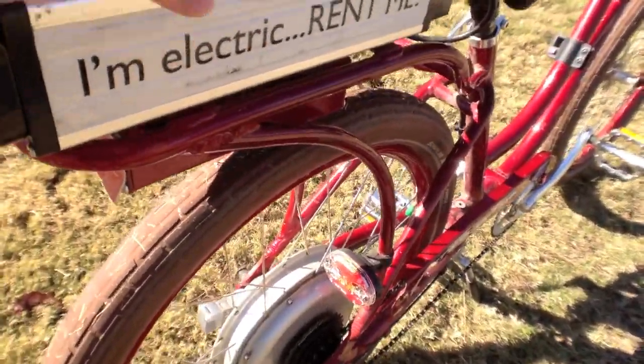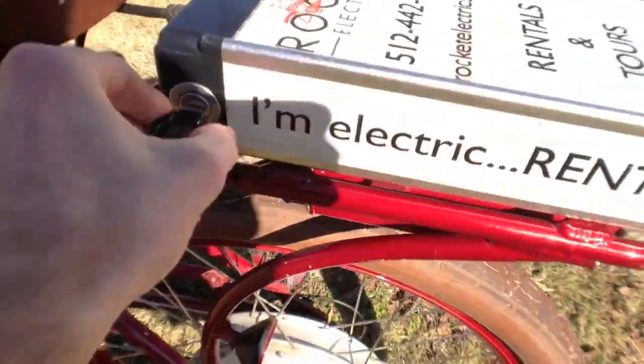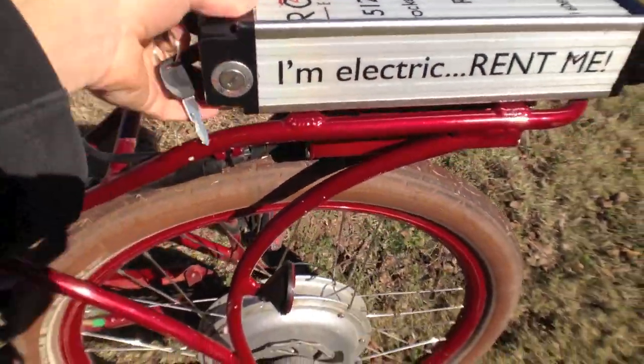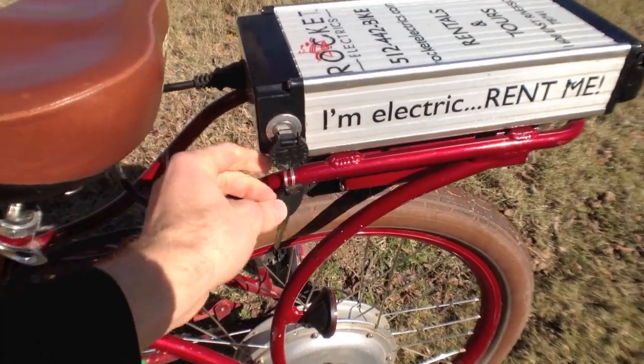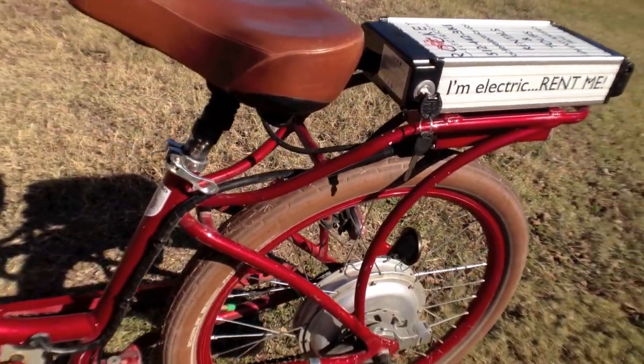Battery in this metal housing. Can easily take this off if you need to, but it locks to the bike, so no one can take the battery. There we go. Turn it back on. Unfortunately, you do have to leave the keys in it when you're riding, and that's true of all of the Comfort Cruiser designs.